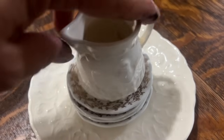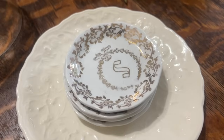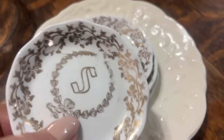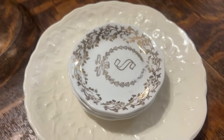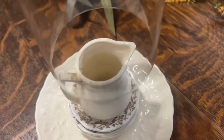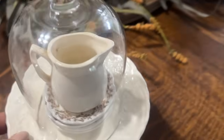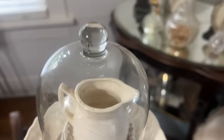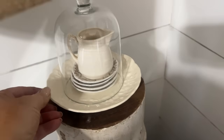But this display had been sitting over there during summer. And so as you can see, it's got some butter pats, and to me that looks like it could go perfect for fall. I'm just going to take the creamer and turn it around so the eagle is in the back. I'm going to put the cloche back on top, and then I'm just going to put it right back where it was because I think it still works and will look really pretty in this area.